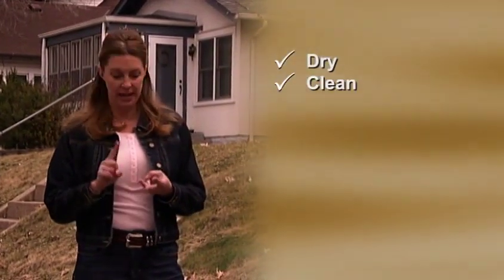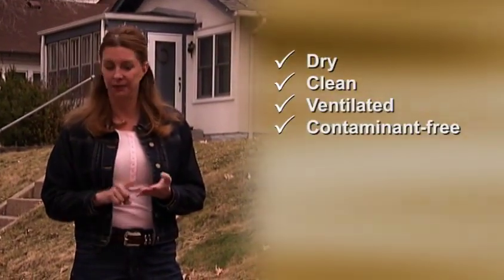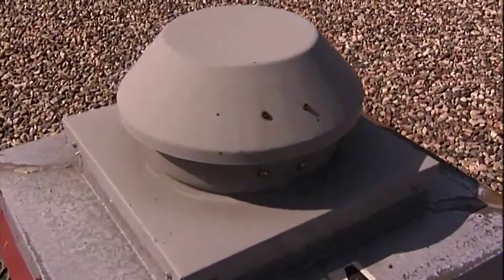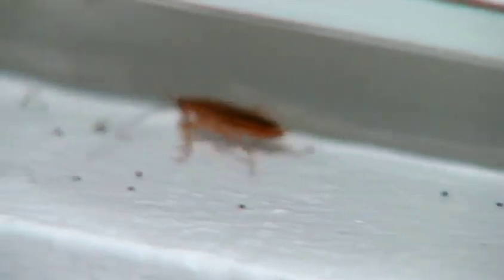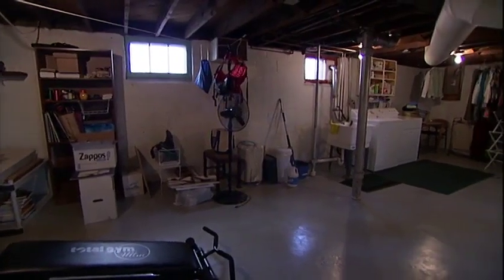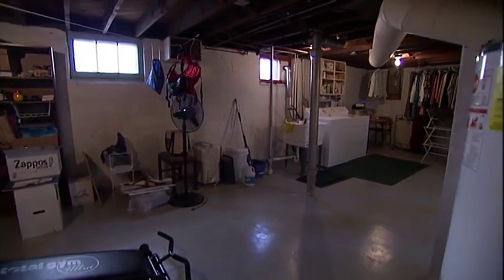In Chapter 1 of this series, you got an introduction to the 7 principles of healthy housing. And just a quick review. A healthy house is one that's kept dry, clean, ventilated, contaminant-free, pest-free, safe, and maintained. You also saw that factors contributing to unhealthy housing can be obvious, like pest infestation, or invisible, like radon gas that can seep into basements.